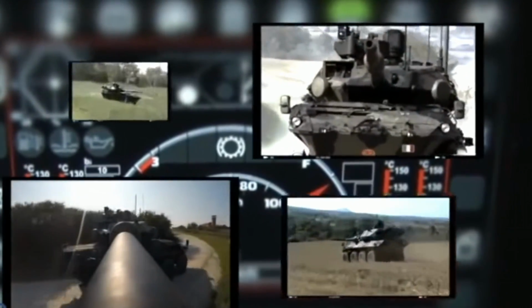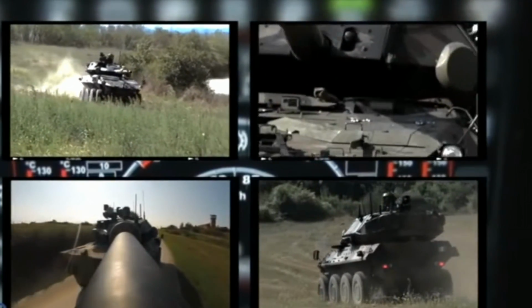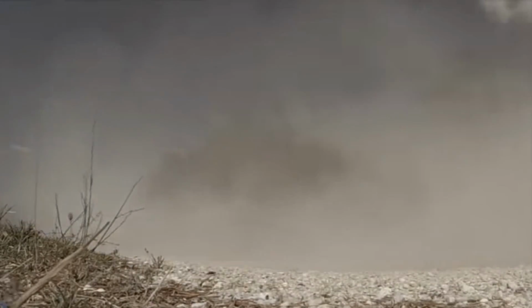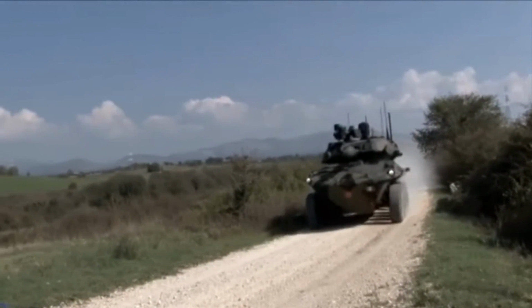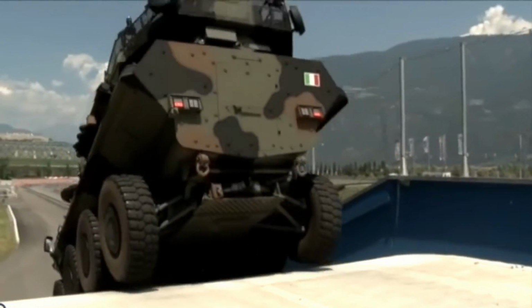The Centauro 2 was jointly developed by IVECO and OTO Melara to meet an Italian Army requirement. Development commenced in 2010. The first prototype was ready in 2015 and it was publicly revealed in 2016. So guys, this vehicle is fairly new in terms of it being brought to the public's eye and the military usage. The Italian Army plans to obtain 74 of these new fighting support vehicles.